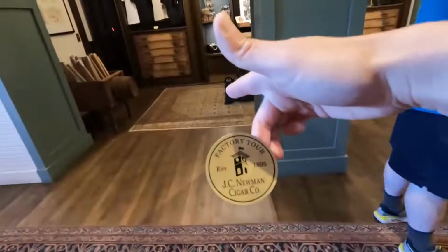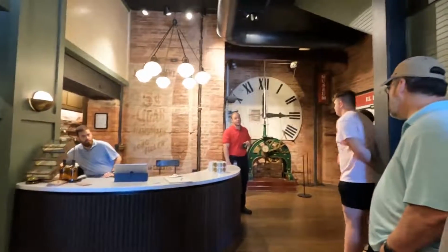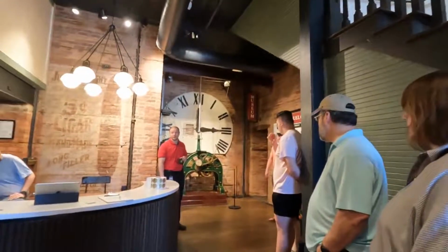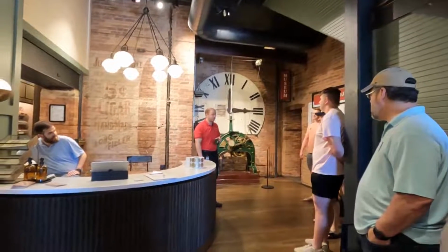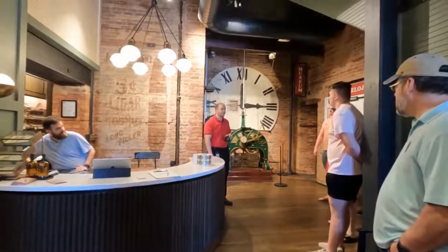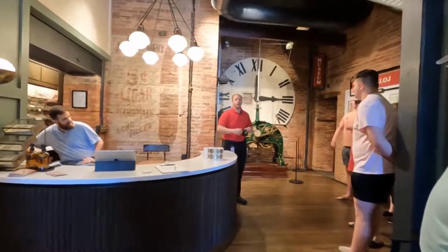My official factory tour sticker. J.C. Newman. My name is Holden. If you need anything in the next hour and 15 minutes, let me know. We are also a fully ADA compliant facility, so if anybody needs the elevator because we're a giant 3-story brick cigar factory, let me know. Bad knee, bad hip, bad ankle. It's also a pretty cool elevator from the 20s. And if you have any questions, please interrupt me. Ask, take pictures, look at whatever you like, talk to employees if you like. We'll go around the building today.